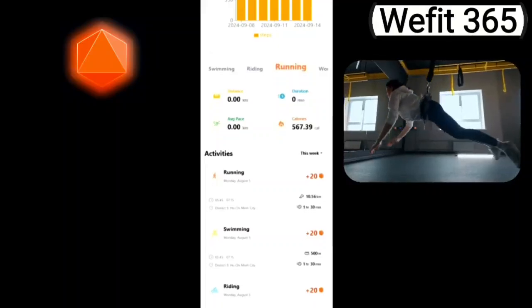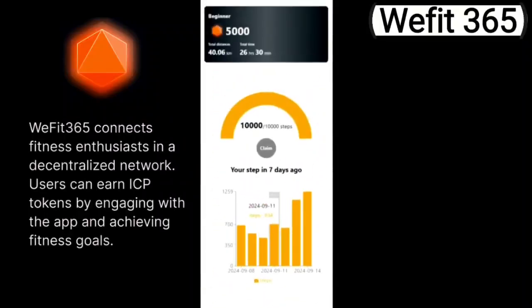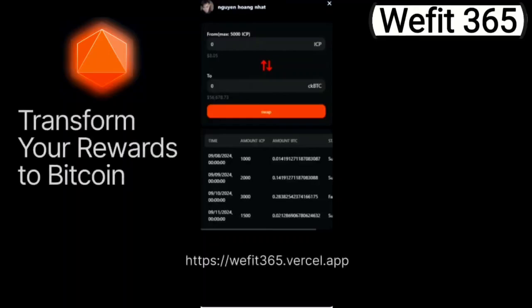3. Training rewards with ICP tokens. Earn rewards as you work out. Wefit365 integrates ICP Internet Computer Protocol tokens, allowing you to earn crypto for your training efforts. The more you engage with the app and meet your fitness goals, the more ICP tokens you can accumulate.